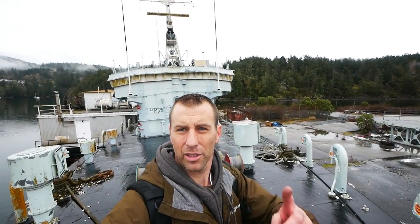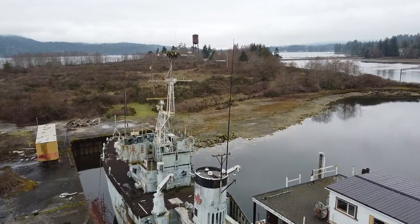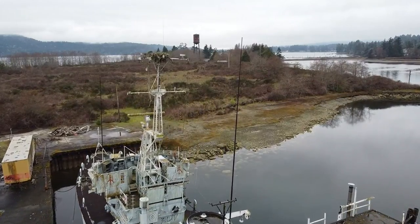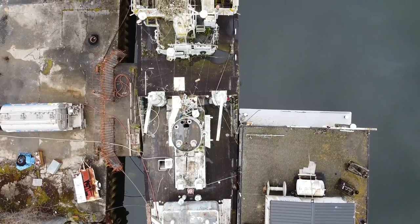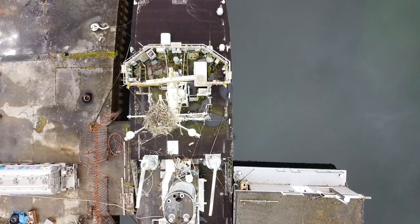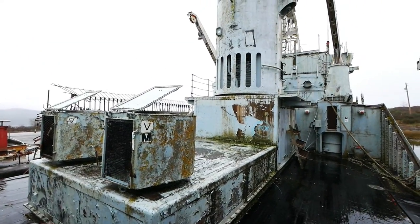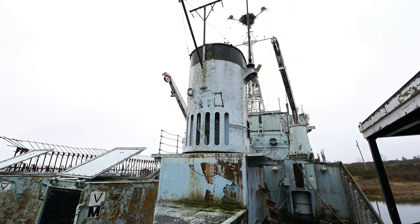So she's up there somewhere. She just climbed up to the top of that thing where the eagle's nest is. But I am not going up there. So I hope you're into military ships. I sure am. So let's go.